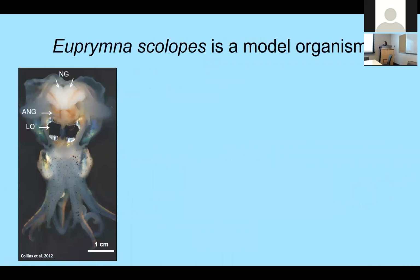So to narrow the focus just a bit, as I said, I'm going to be talking about Euprymna scolopes, the Hawaiian bobtail squid. And some of you may be aware that this has been a model organism for a number of years due to its light organ symbiosis with a bioluminescent bacterium, Vibrio fischeri. And that is a symbiosis that helps the squid to avoid predation. And it's located right here. This is a ventral dissection of a female squid.